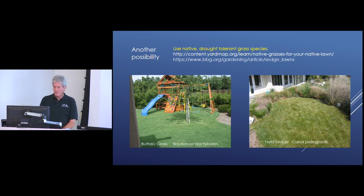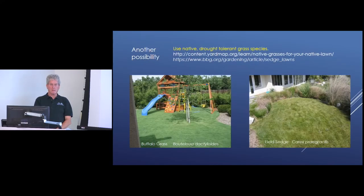Another possibility, I don't know a lot about this, but there are some native drought-tolerant grass species. I've included a couple of websites, which I've also got on paper back there, so you don't have to try to jot these down. When I started reading this, it was pretty interesting. There are some possibilities other than our Bermuda grass, including sedges. Anyway, you may want to check into that, especially if you're going to have that small lawn.